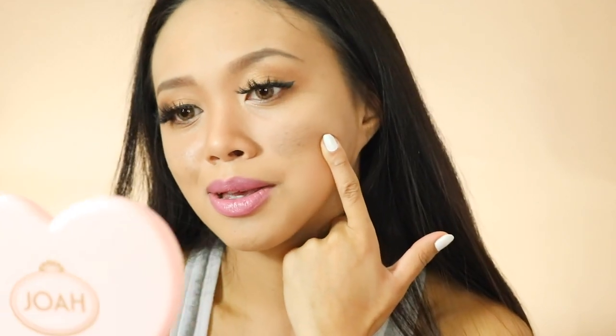But with the radiance primer, I think my face is really glowing, giving me more radiance. But it doesn't help in smoothening my lines. It doesn't help smoothening my pores, and you could still see my acne marks, which is pretty hassle for me. But overall, I love their products.